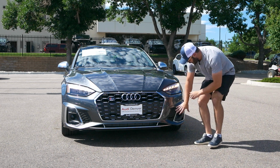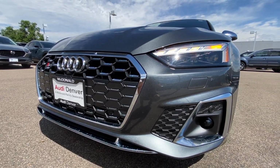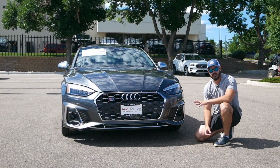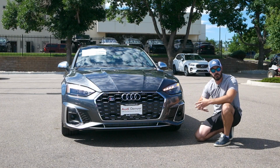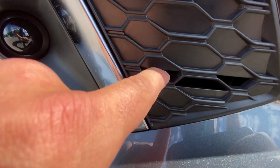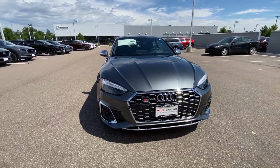Looking here, this is all fake, which is unfortunate. We don't have any sort of openings in these pieces that should, in my opinion, maybe have some sort of opening to add some cooling and some sportiness to the S models. However, you do have the parking sensors integrated here, and you also have the radar for the dynamic cruise controls in both corners of the front end.